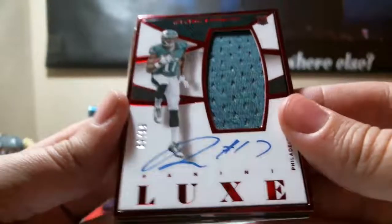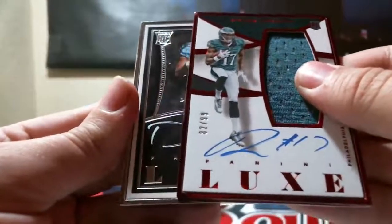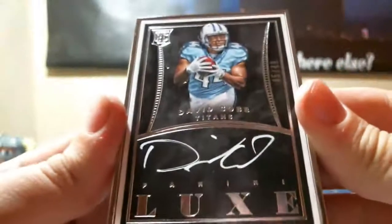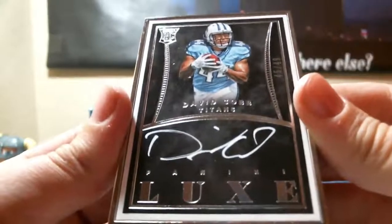Scumby. All right. Select is tonight. I texted you about that earlier. Yeah, Select is tonight. Half case Select. No, Bobby. This one's a rookie. Wrong Titan, though. This one is David Cobb, 45 of 49, white ink. Definitive is tonight. Definitive is next. It breaks next.